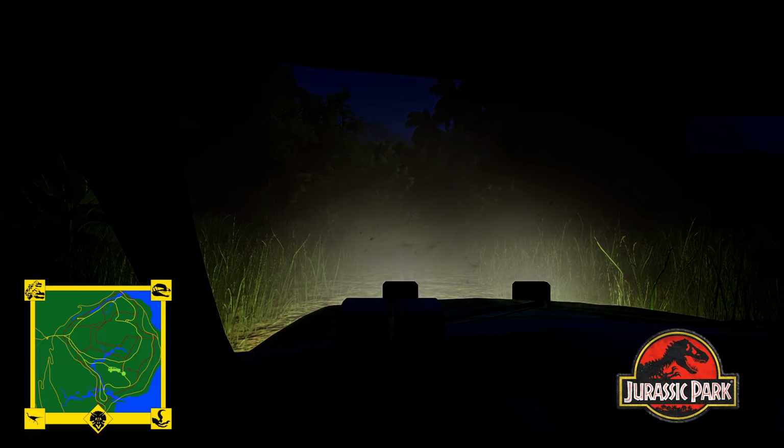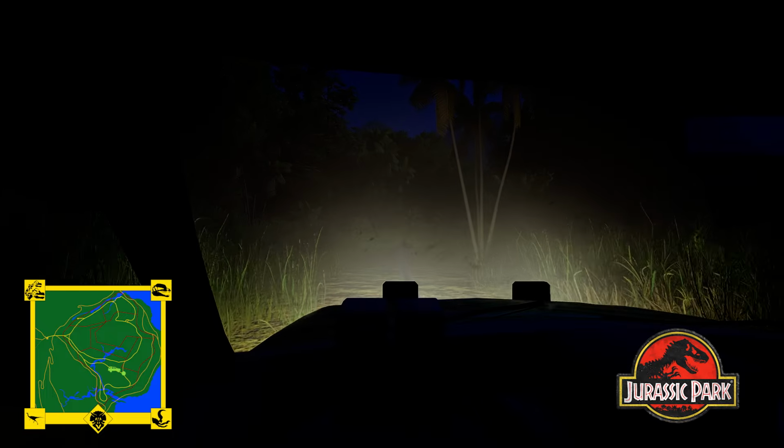It's time for some Jurassic trivia. What animal does this call belong to?